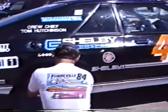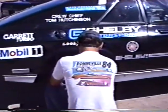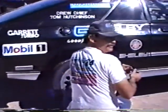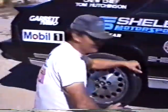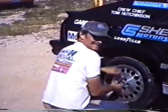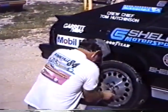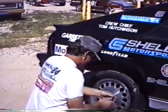That's right. And here we have Crew Chief Tom Hutchison, Bonneville 84 Speed Week. Tom, what can you say about these Shelby Motorsports cars? These Shelby Motorsports cars are absolutely unbelievable. Why do you say that? Speed, they'll make any driver look good. And we certainly need that this weekend, don't we? Absolutely. Well, Tom, thank you for your concise evaluation of the Shelby team. Anytime.